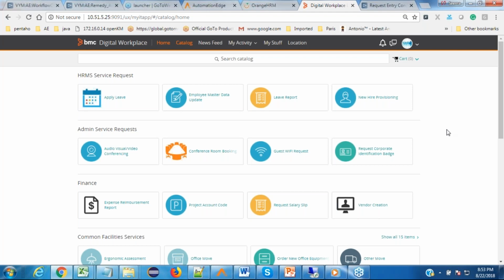This screen is the starting point of my demo. It is an easy-to-use self-service graphical catalog of MyIT to submit service requests. As you see, it is conveniently categorized into HRMS service requests, admin service requests, finance service requests. In large organizations, we have observed how HR, admin, finance, and other non-IT departments are inundated with large volumes of service requests. So in this demo, I will show how these service requests can be handled by AutomationEdge bots.